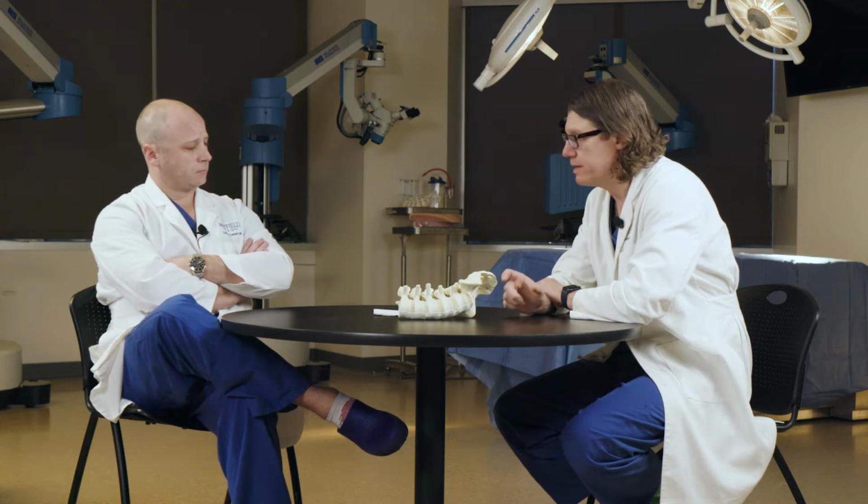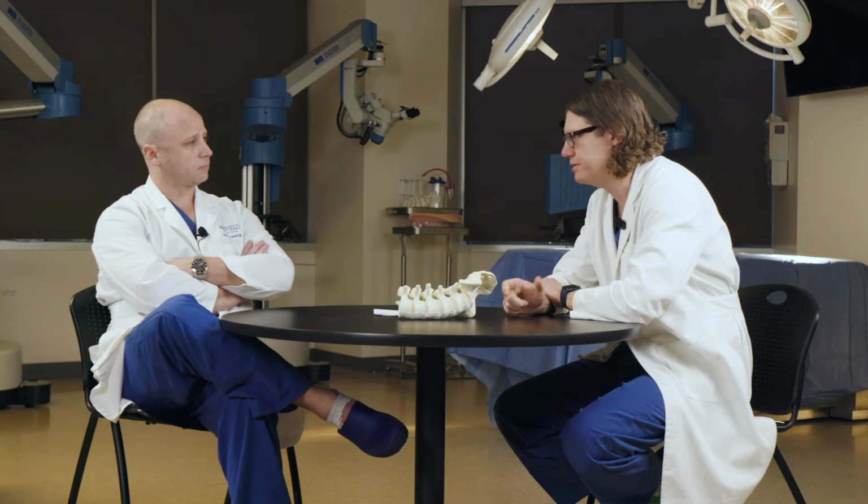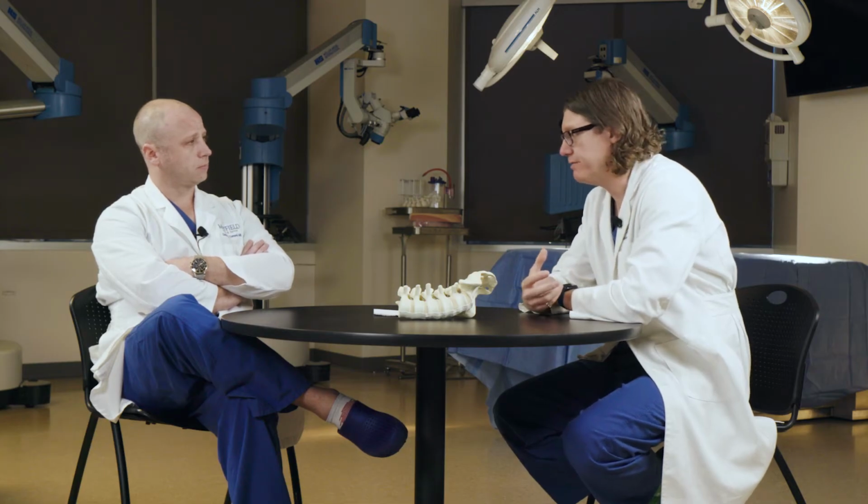I know what I'm getting, because we're able to measure that before and after, and I can feel really good that I didn't do a kyphosing procedure, I did a lordotic procedure. So for me, it's a huge benefit, I think, for everybody.